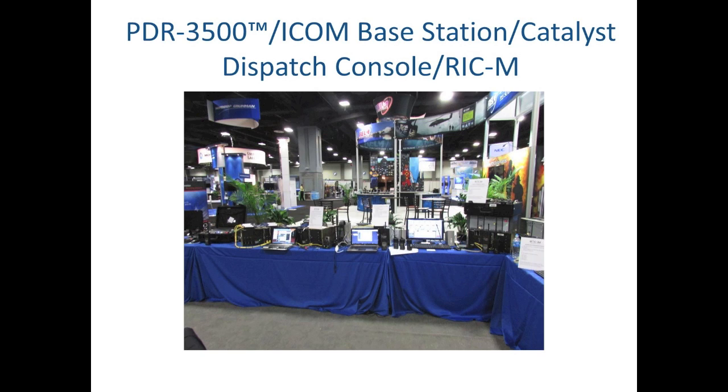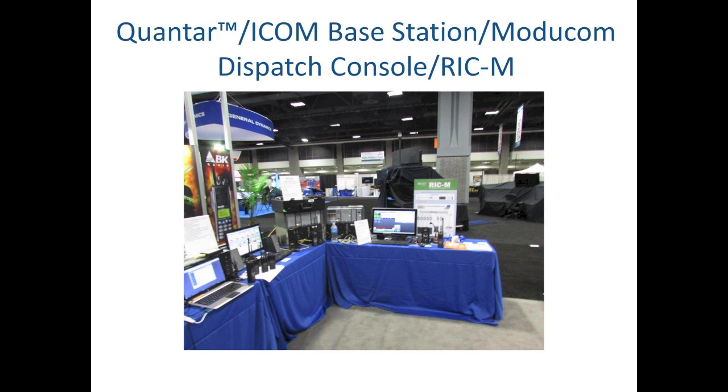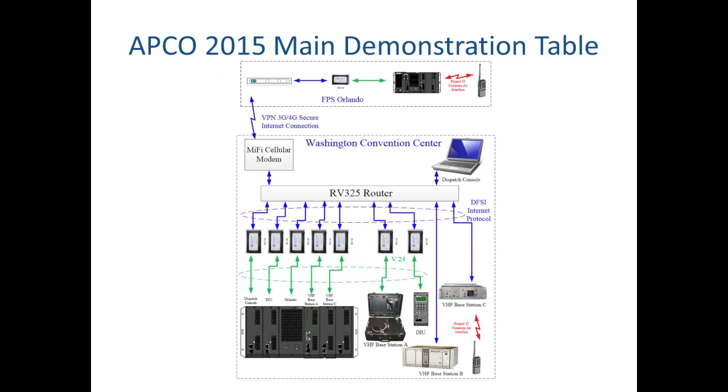This shows how your network might look with a RIC-M. You've got a pair of RIC-Ms, a RIC-M between the IP cloud and every piece of legacy base station equipment, all interconnected over IP via private network or the public Internet. And your monitoring and control is done remotely over IP, as are one or more dispatch consoles in your system.